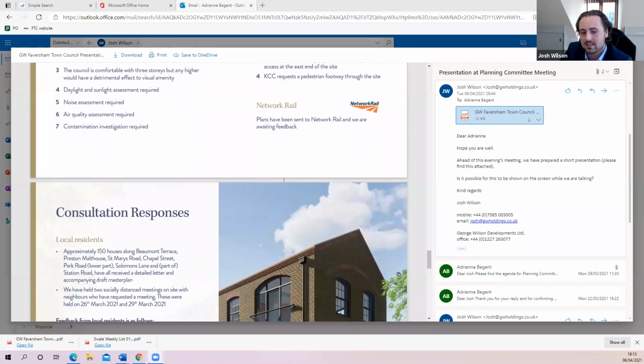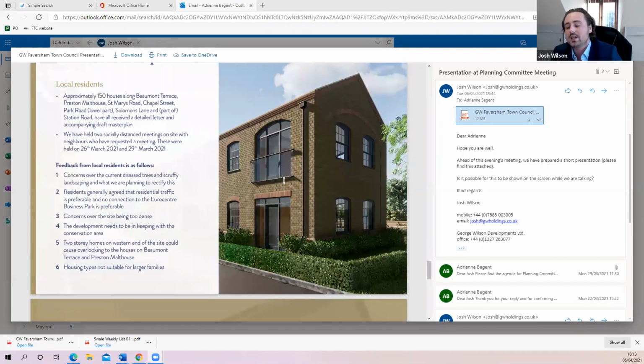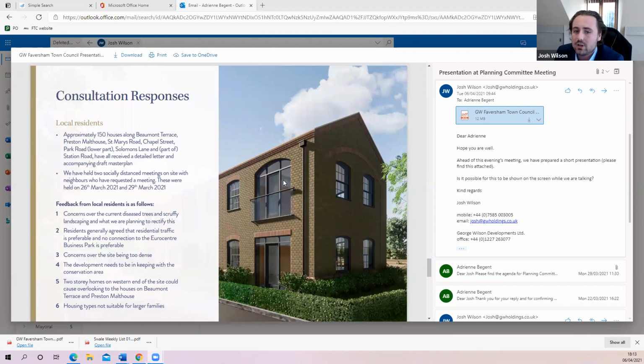Could we scroll down, please? And finally, local residents. So we did approximately 150. We dropped approximately 150 houses on Beaumont Terrace, Preston Malthouse, St Mary's Road, Chapel Street, Park Road, some of Solomon's Lane and Station Road. Now, what we gave them was a detailed letter of what we were looking to do, an explanation, and a master plan. Although, as I said earlier, the master plan has since changed because we've made a lot of changes to it.